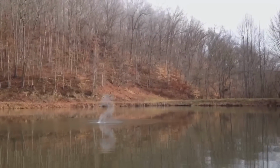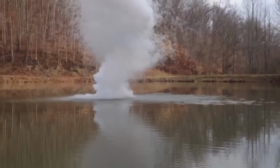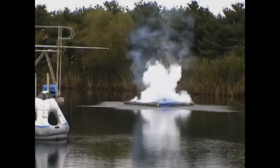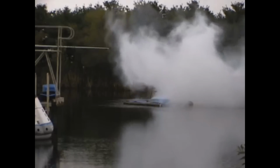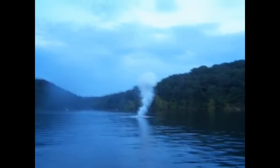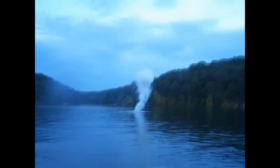Oh, jeez. Catches on fire and then it explodes. Yeah! There it is. That's nice. Don't yell. Yeah, kid, be responsible. Don't yell while we're blowing up the lake.